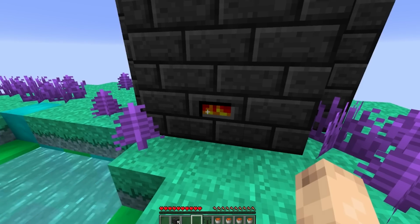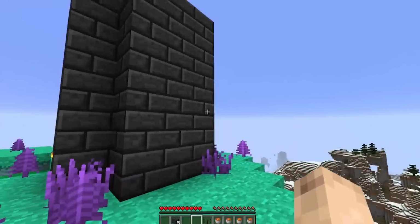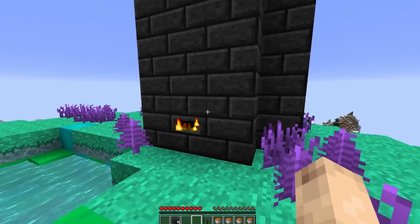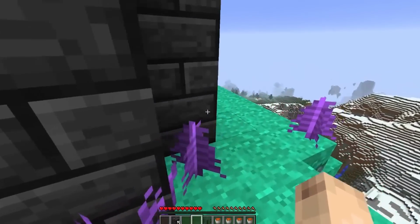So I guess that it should be fully operational once all those lava chambers are maxed out to the top, and boy, let me tell you, when we are at that point, you will be amazed, trust me.